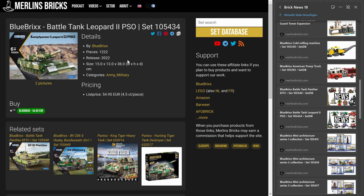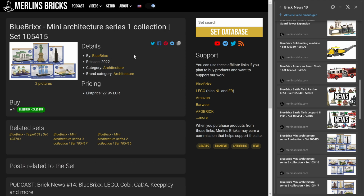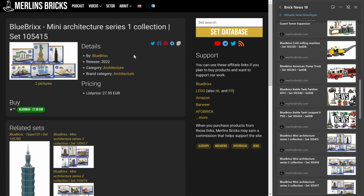And then let's move on. What I personally like a lot more, the mini architecture series. Here we have these collection sets where you get in every collection 6 architecture pieces, which is quite a lot. I think all of them are roughly between 50 and 90 pieces, around 70, something like that. And here they have 3 of these collections, so 18 sets overall, which I think is amazing.